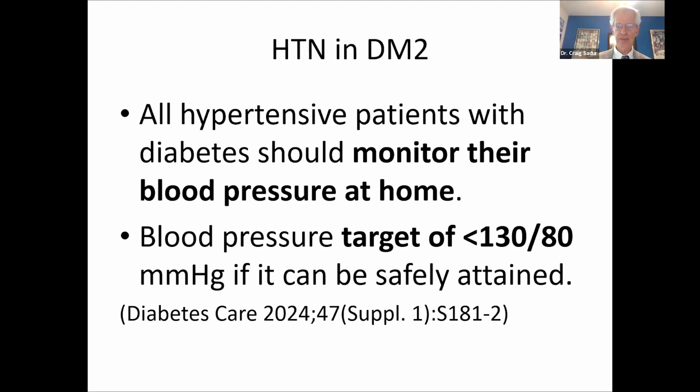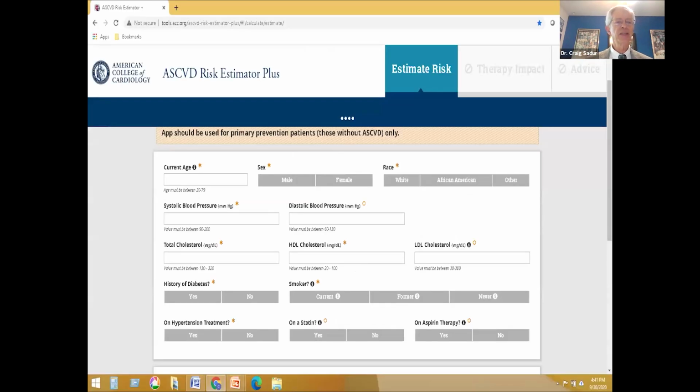And this is the atherosclerotic cardiovascular disease risk estimator. This one comes from the American College of Cardiology. It's on the web, free of charge. You folks have seen it. And as you've seen, it's easy to fill out the age, the gender, the race. Now, race right now is white, African American, or other. Hopefully, not too long in the future, there'll be more ethnicities that will be available to see where their risk is. But that's what we have at this time.